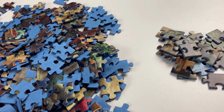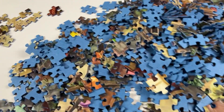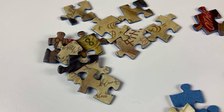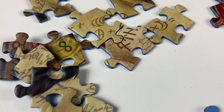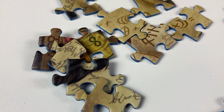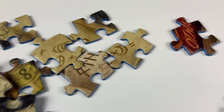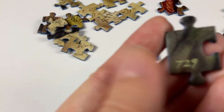And the other thing I have noticed at this early stage is a lot of pieces with writing on. I mean, I'm not sure about that. Is that the Greek alphabet letters? I've got some moon symbols, numbers, a little bit of a word there. I mean, there's pieces like this with numbers on.